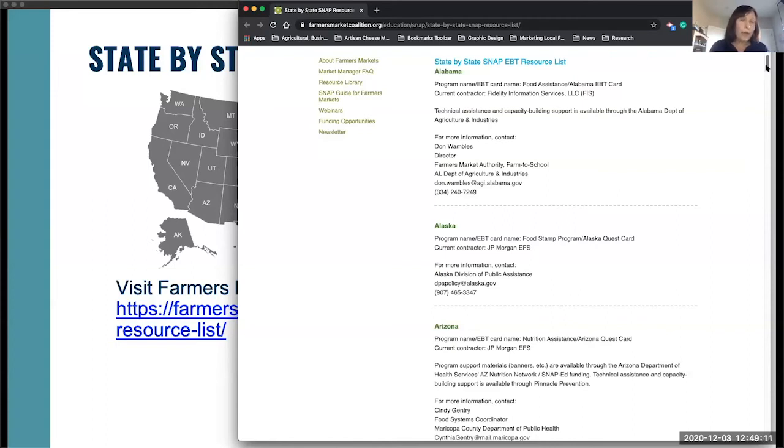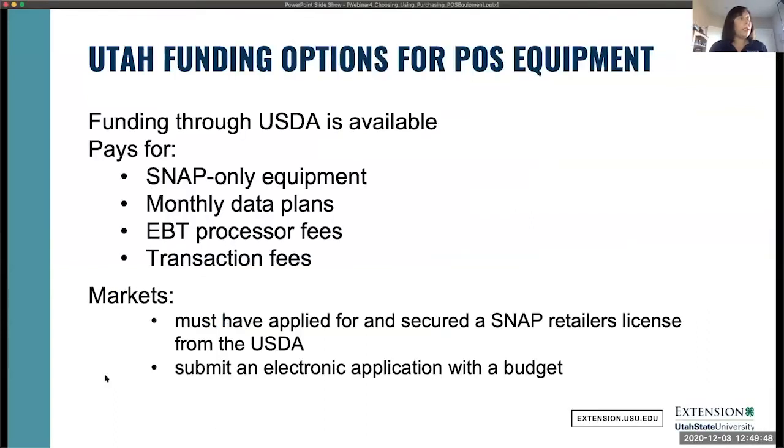If you already have equipment, I would talk to your current processor about programming and what your current equipment is, and see if you can add the EBT option. I know this is sometimes the situation for farm stands where they have already been accepting credit and debit cards, and now they want to accept EBT, and they would just work with their current processor to see what options are available. Gina, I would love for you to share more about Utah's funding options for our POS equipment.